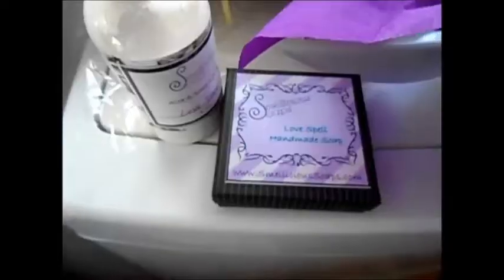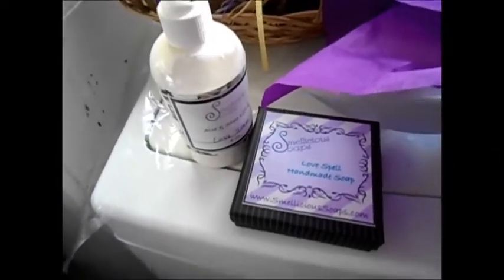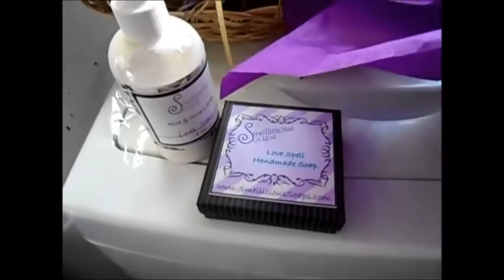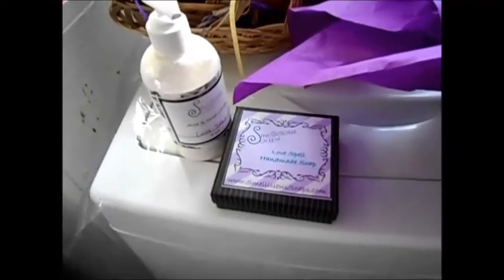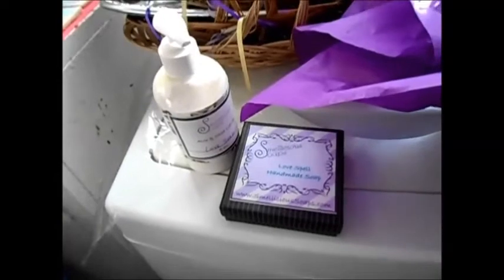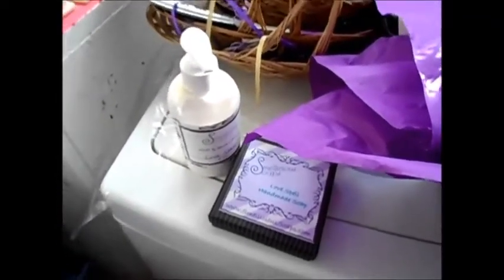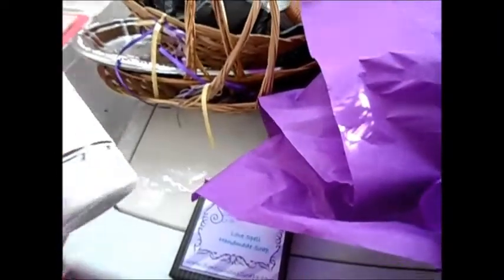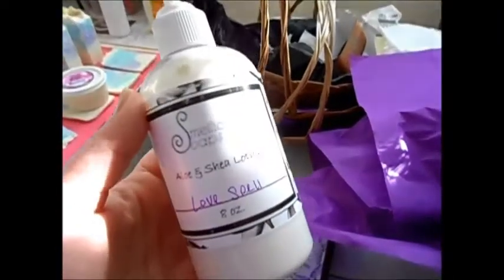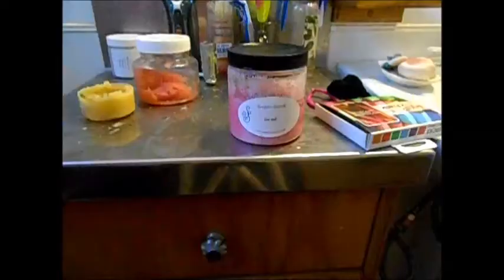So that's what I got from Shannon from Smellicious Soaps. She also threw in, but I used them already so you don't get to see them, and I'm sorry about that, 2 little cucumber melon bath truffles, just little ones, and I used them in 2 different baths and they were delicious. And she threw them in as a bonus gift as well, because she's a sweetheart. Plus also a scrub, and the scrub's in my shower, and it's also in Love Spell. Hang on a sec, we'll jump cut to the bathroom.